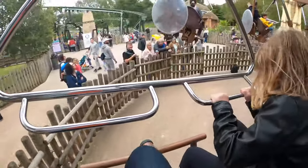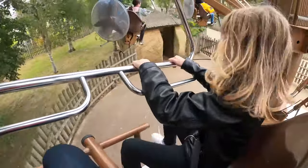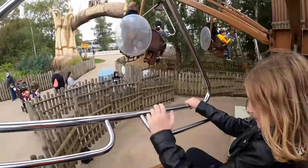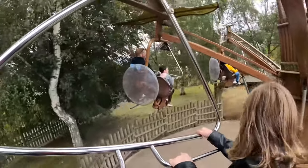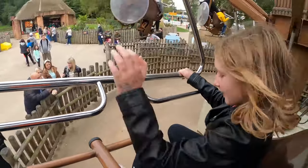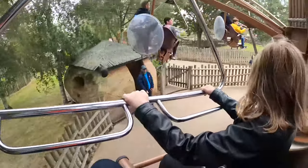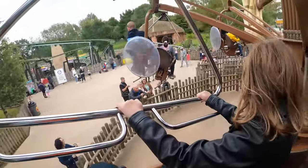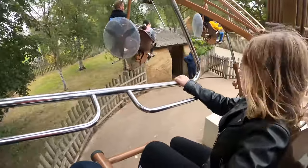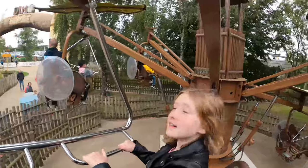Pedal! I'm pedaling! Go on, Kaylee, get those legs working! Wait, stop pedaling! Oh, we're going down! Pedal! Go higher! So pedal, go higher, stop pedaling, and... Wait, don't pedal! Down we go! Oh, back up! Oh, we can't pedal backwards. Then again, if you do pedal backwards, it goes up anyway.